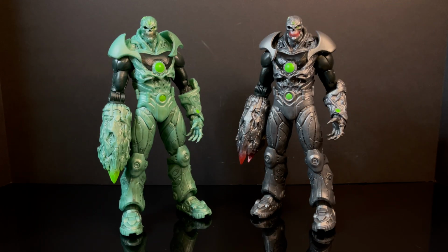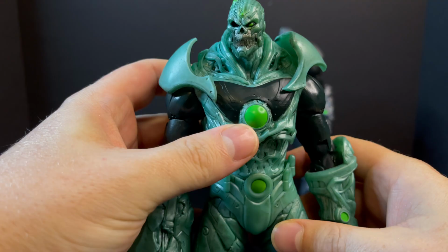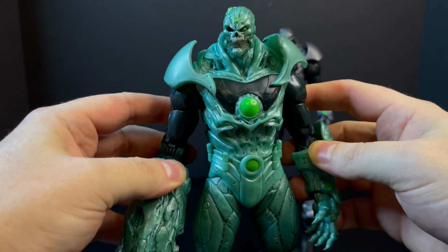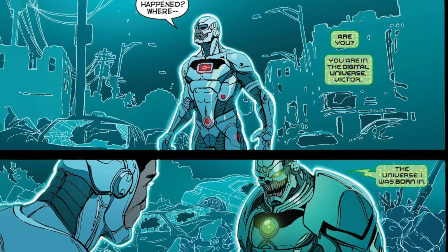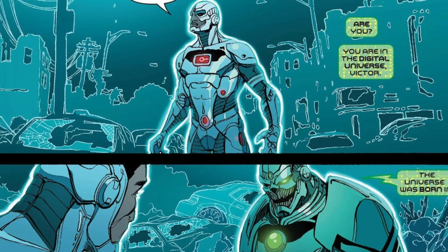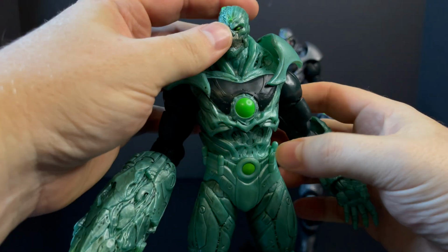And I made a joke when I did the news video when they first announced these figures. I said, oh, everyone's favorite character. Well, in doing some research on Grid, he's actually kind of an interesting character. And at first I thought, okay, is this supposed to be like a Green Lantern kind of motif, something like that? No, this is a final battle sort of situation with Cyborg in the computer realm. So just keep that in mind.